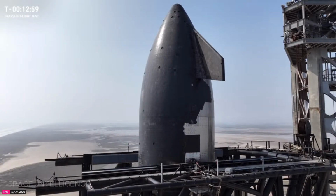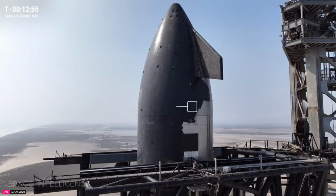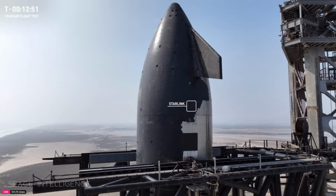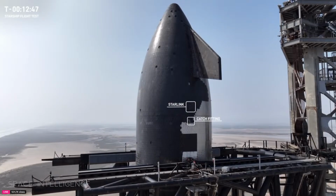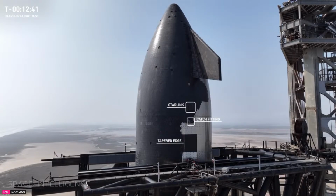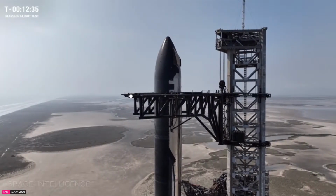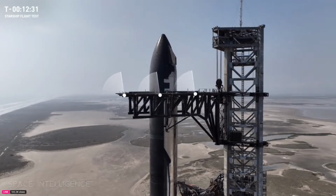Avionics also underwent a complete redesign with 4 upgraded Starlink terminals. You can see the location there popping up on your screen. Those now combine Starlink navigation and radio frequency, as well as communications into a single unit. And non-structural versions of the ship's catch fittings have been installed to test thermal performance, i.e. do they survive reentry, along with a smooth and tapered edge on the tile line to address hot spots we covered and saw in Flight 6.